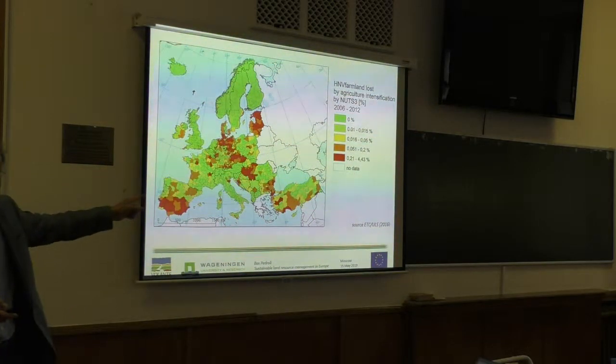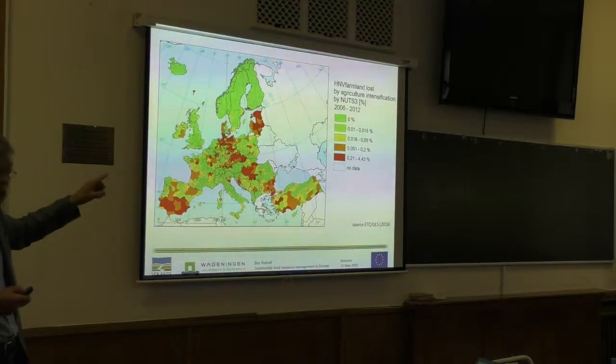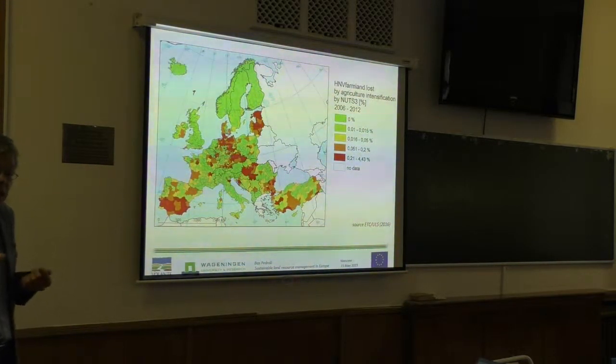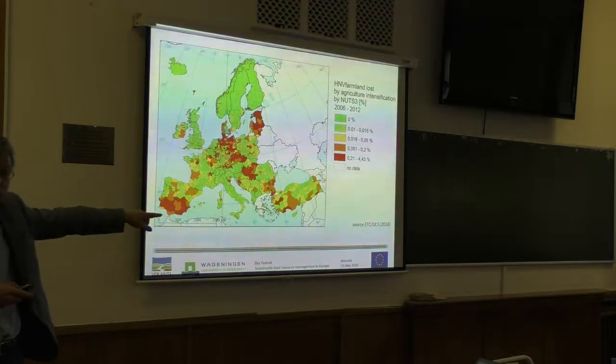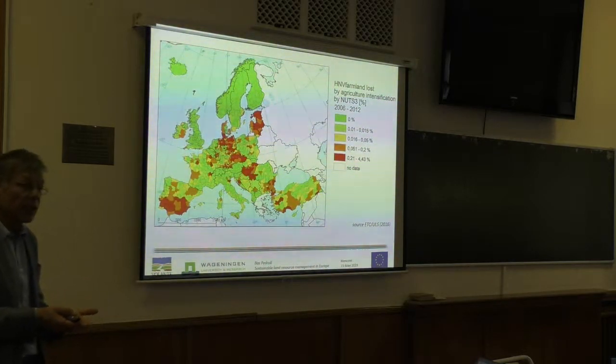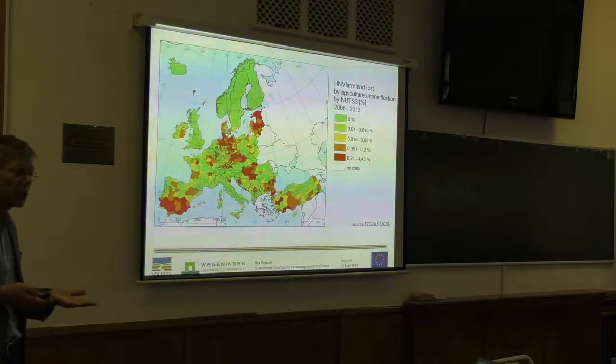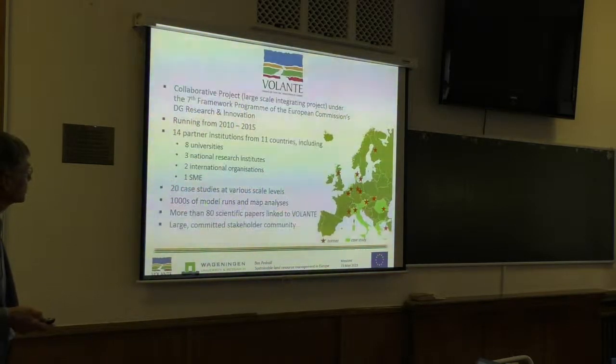Yes. Another example is this agricultural intensification that is leading to the same type of loss. And you see that it's partly in the same countries. So intensification also leads to a decrease of ecosystem functioning of high nature value.